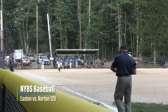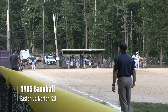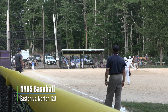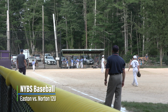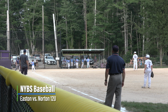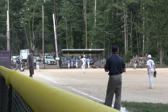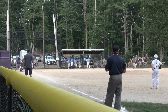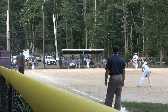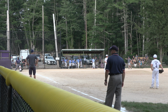So we are back now. There has been a pitching change for Norton. Number 30 now on the mound. This is Kevin. Leadoff hitter for Easton is number two, Travis. First pitch is down and out for a ball. That one's fouled off. 1-1. Again, outside. So 2-1 count now to Travis.